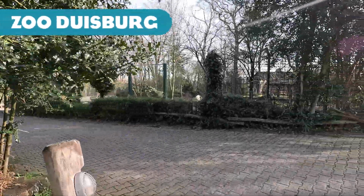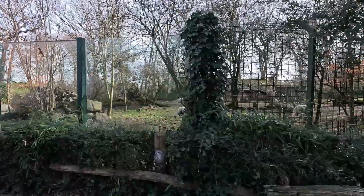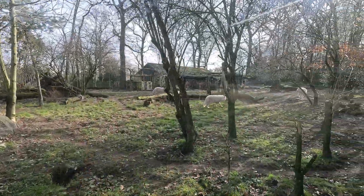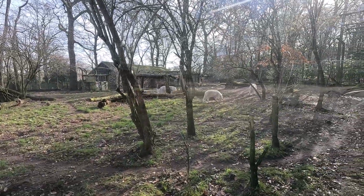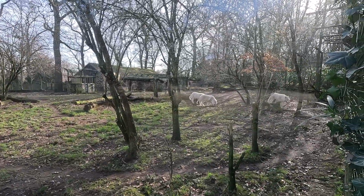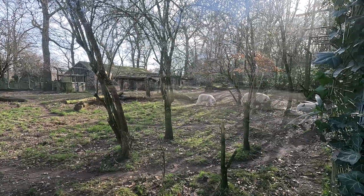So the next zoo is going to be Duisburg in Germany, and over here we got the Arctic wolf enclosure. I think these are actually signed as Arctic wolves, but I'm pretty sure they're not. They're non-specific, as I mentioned. Most of them are, at least according to Zootierlisten, which is a website that keeps track of all the animals in all the zoos in Europe.